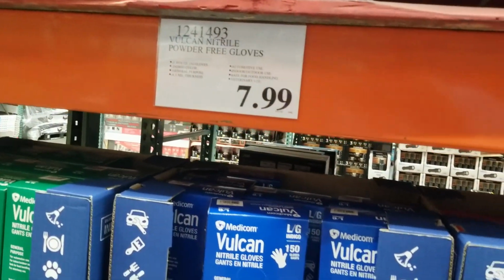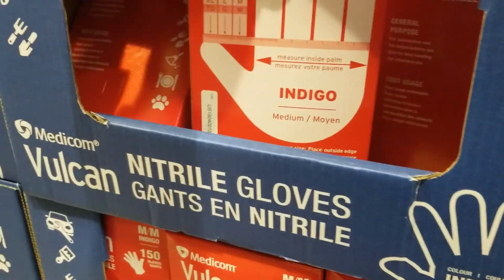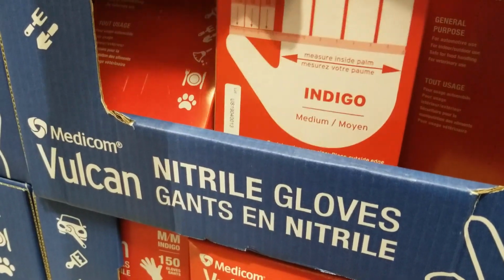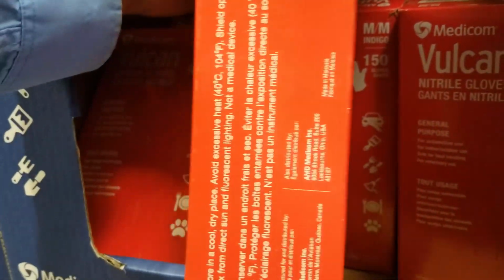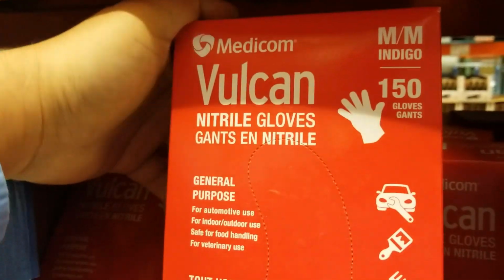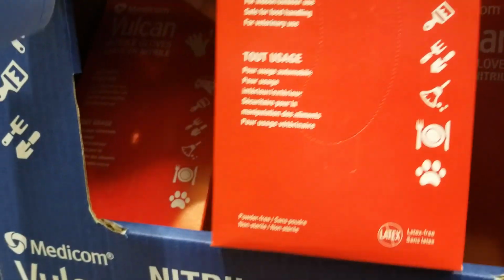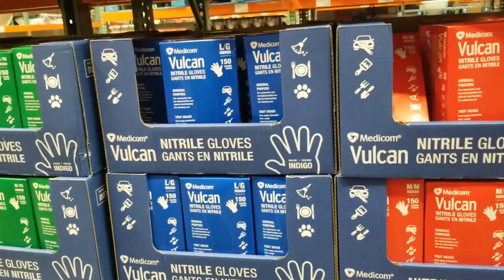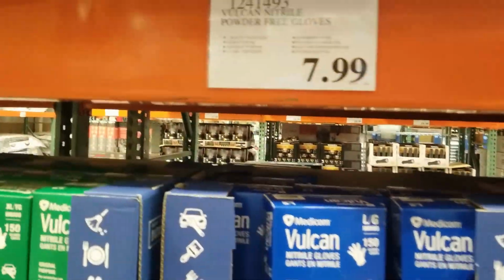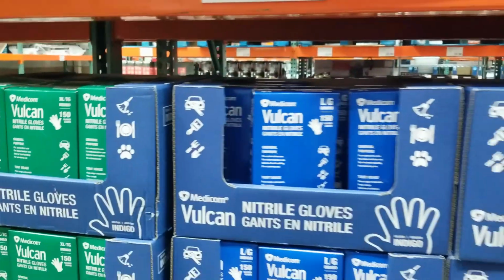You got powder nitrile gloves, and these are 4.3 mil, I believe. So they're rather thinner ones. Not really for heavy use. I would say they're mostly for light duty, painting, cleaning, dishwashing, picking up something off the ground. Like I said, 4.3 mil, not the thickest.